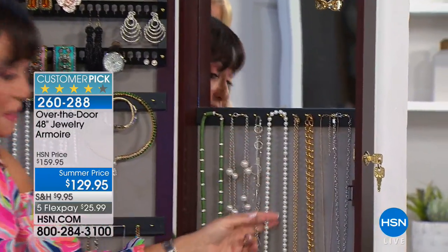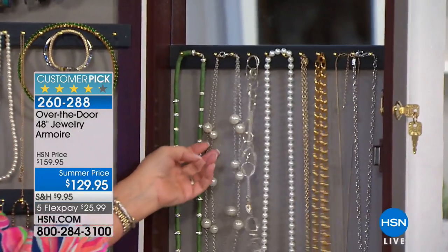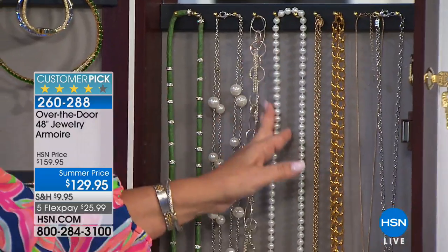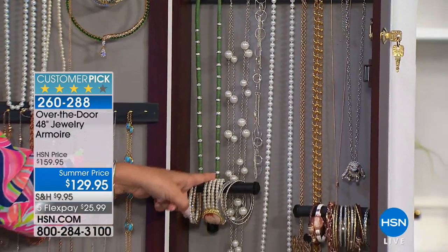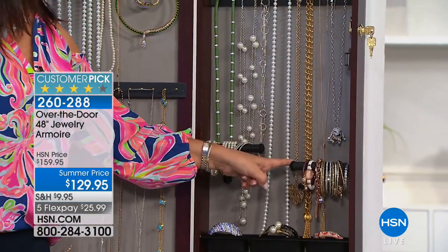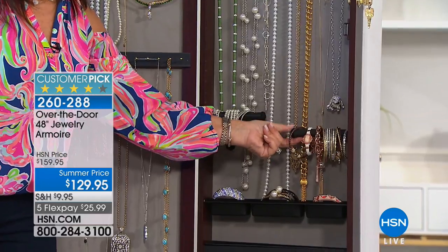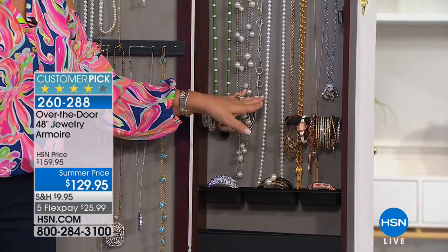Now, Suzanne, look at these opera length pearls. Those are extra long. Isn't that amazing? Yeah. But again, nothing's tangling. Everything is beautifully appointed and separated, so I'm going to keep the luster on those pearls. I have about a foot of bracelet bars. Wow. 6 inches and 6 inches. What's so nice about this is I can grab my bracelets right away, not looking in little pouches or in little boxes. Everything is here at your fingertip.